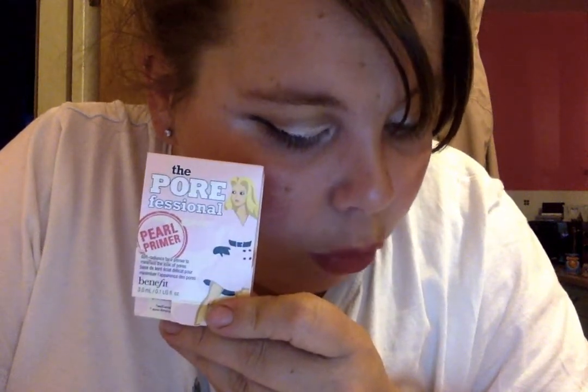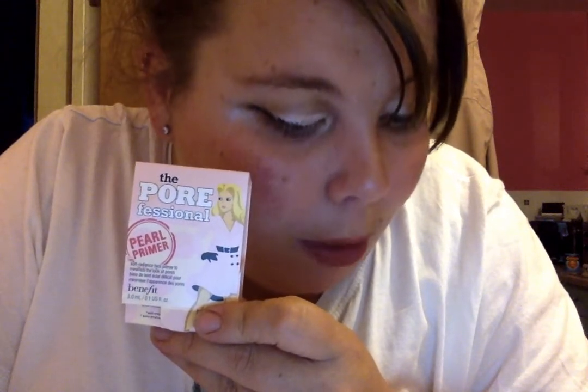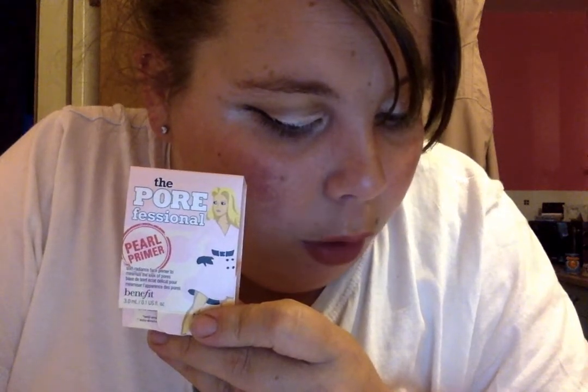This fresh formula features the same oil-free texture as the original Pore Professional, with an added dose of pink pigment for brightness. Just smooth it all over your face and layer up to add radiance. To add radiance, that's me, can't read. I've got bad lighting and I can't really see because it's reflecting on me.